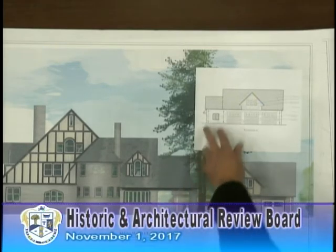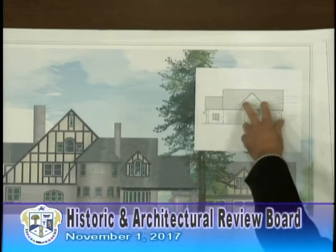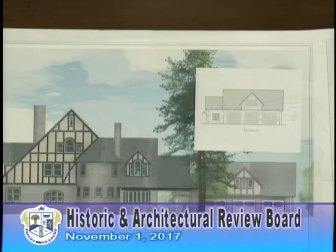This little piece that comes off of the south side is a hall, of course, to enter into the garage structure, but it also has a nice stair in it that goes up to the upper level of the structure. So we wanted to maintain the stair. We think that's an important functional characteristic of the building, rather than having some pull-down stair or something in there.